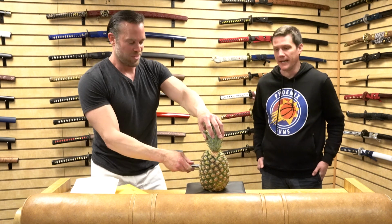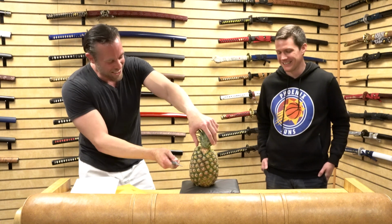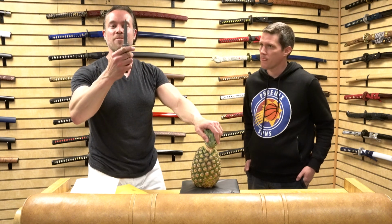Oh wow, that's just so nice. I mean, it just went in there so easy. Oh geez. And then we'll give it a little slice too. Oh yeah, just right through. That's beautiful. I mean, for such an inexpensive knife, I actually really like this.